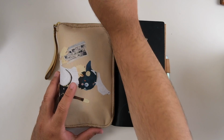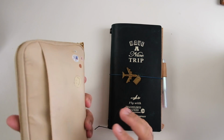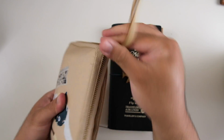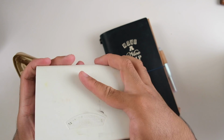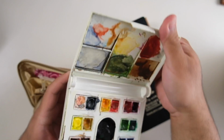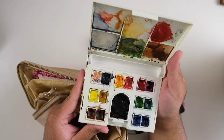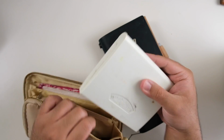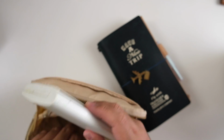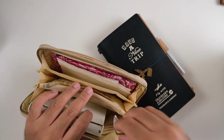But if I want a little low-key journaling experience, I know this still looks like a lot, but this has everything that I need, because this has my Winsor Newton pocket palette. This is my first set of watercolors, actually. I bought this in like 2014, 2015, I think. And this is student grade Cotman watercolors. I keep that in here with 2 clips to keep my traveler's notebook open.